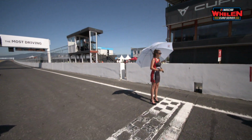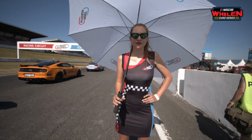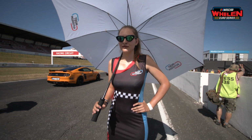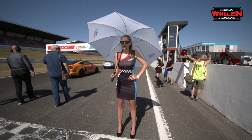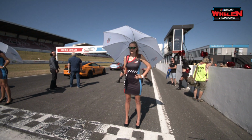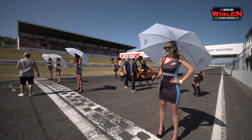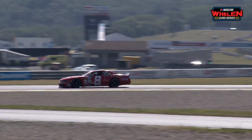Because of the layout of the track, as we've just seen from Martin Dubeck, you're always either on the brakes or on the throttle or transitioning from one corner to another. So there's not a lot of rest period as a driver, which means that in these warm conditions, physically, it's a very, very tough weekend. Yes, really hard because it's really hot in the car, and also it's a really hard track because you have to be focused all the way long.